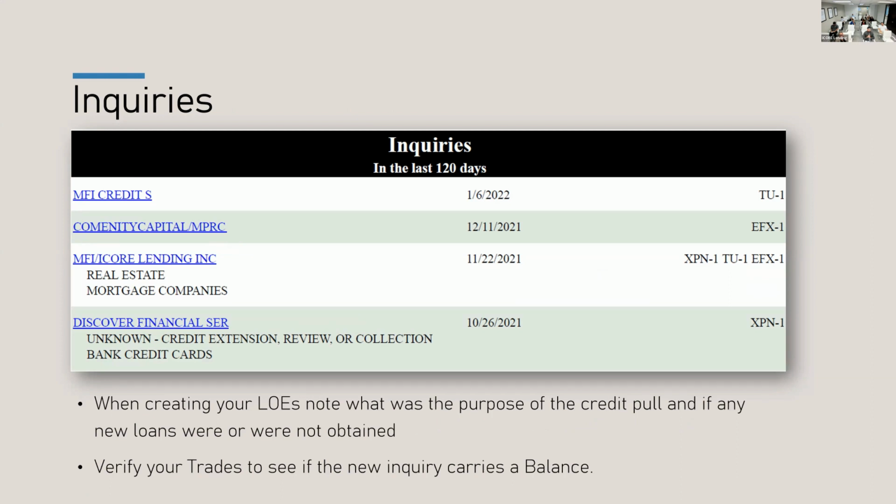You want to verify your trades when you're looking at all your trades. Make sure the new inquiry is carrying a balance or not carrying a balance. If you don't see that new inquiry on that trade, you want to make sure you ask your borrower if there is a balance on that credit card. Because if your DTI is at that max and they did pull a credit card and do have a balance, then this is, of course, going to affect your DTI.